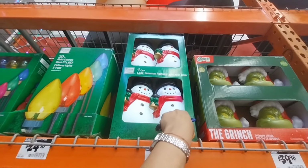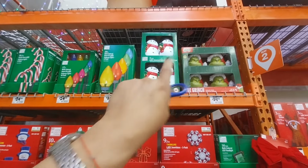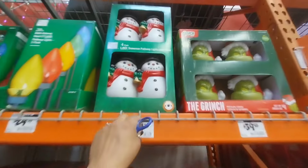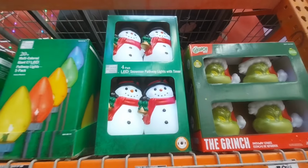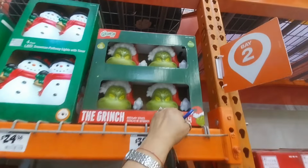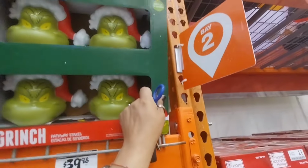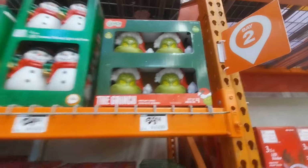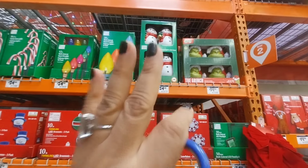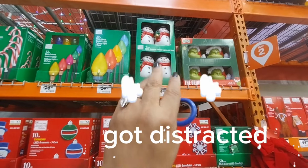This is so nice, guys. Look at that. This is a 4-pack snowman pathway lights with timer for $24.98. Look at that. And the one with the Grinch is $39.98, but wait to see how it looks. $39.98, $24.98. I like that because it will give a very traditional decor.